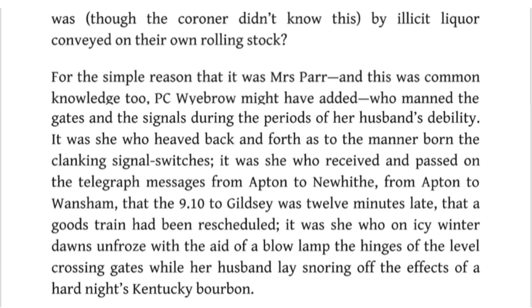For the simple reason that it was Mrs. Parr, and this was common knowledge too, P.C. Wybrow might have added, who manned the gates and the signals during the periods of her husband's debility. It was she who heaved back and forth, as to the manner born, the clanking signal switches. It was she who received and passed on the telegraph messages from Apton to Newydd, from Apton to Wansham, that the 9:10 to Guildsey was 12 minutes late, that a goods train had been rescheduled. It was she who on icy winter dawns unfroze with the aid of a blow lamp the hinges of the level crossing gates while her husband lay snoring off the effects of a hard night's Kentucky bourbon.